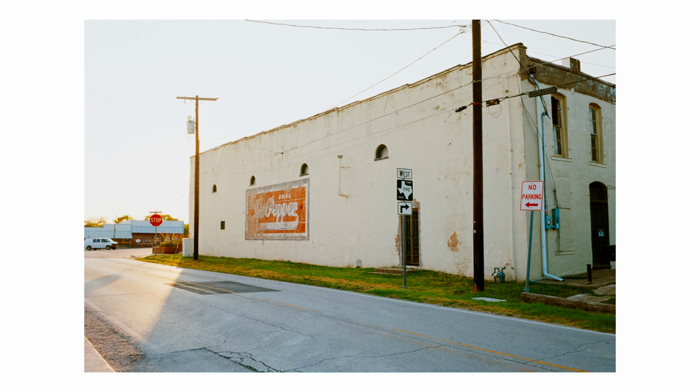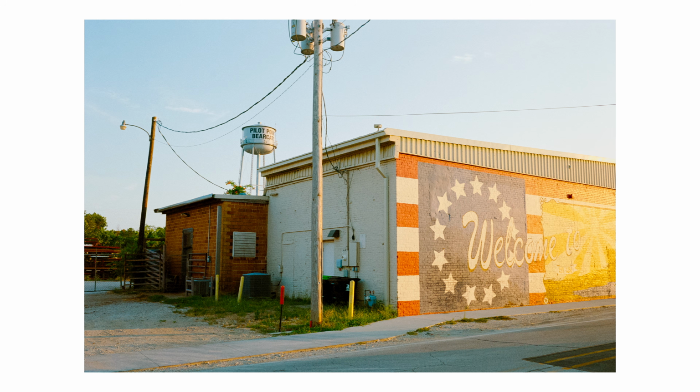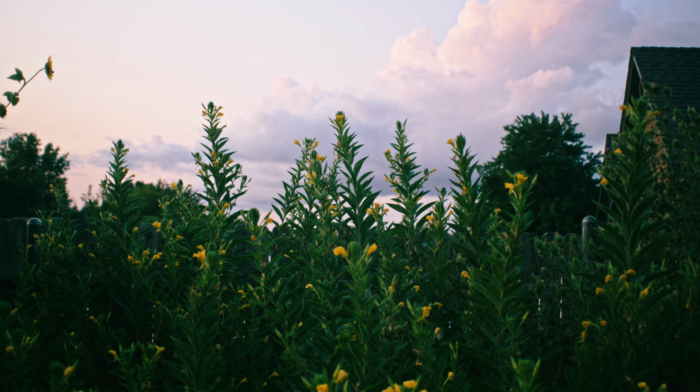So as I was walking back to my car, I took a couple more photos, and I wasn't able to finish the roll that night. I finished it at my parents' house. I took some pictures in their backyard, and I really liked the way that they turned out. Overall, this was a really fun roll.